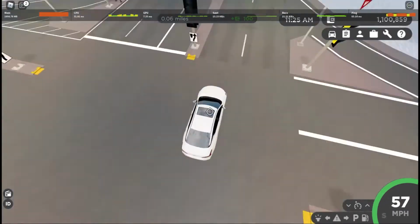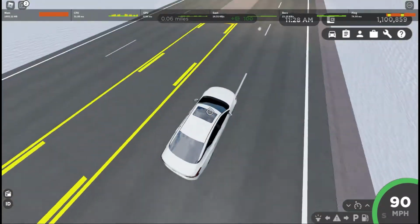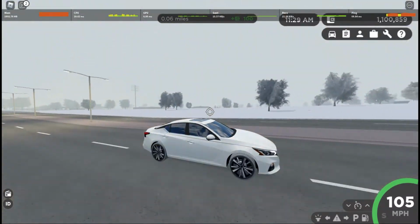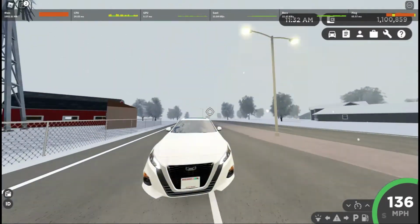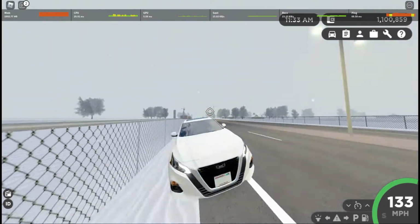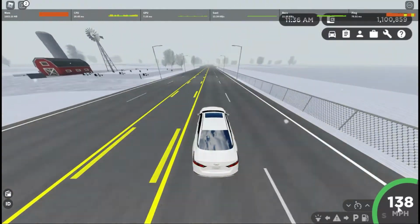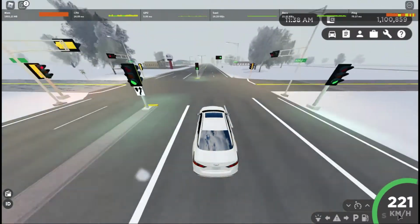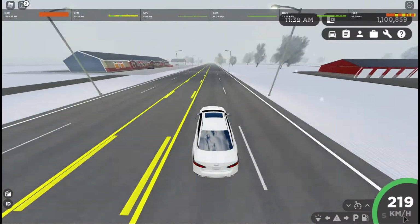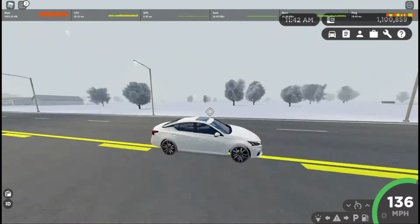Probably the biggest upgrade on this from the Sienna is the transmission. It doesn't have a CVT. I don't know why Toyota puts the CVT in the Sienna. It just makes it so slow. But in the game, it makes it even slower. 136 miles per hour, or 219 kilometers per hour is the top speed with 8 gears. Braking.